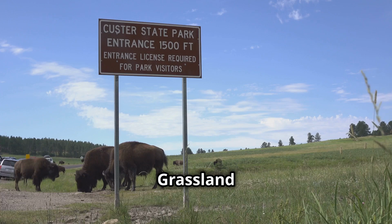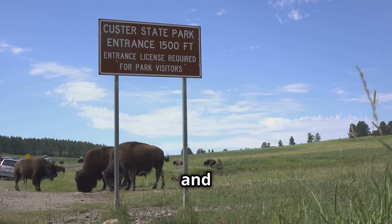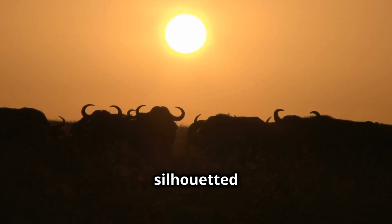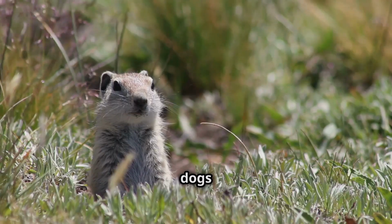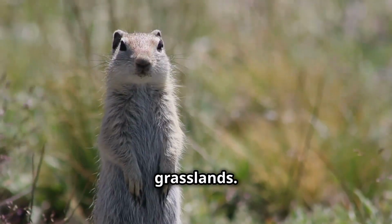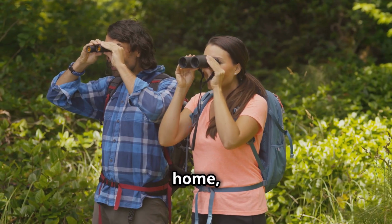Fort Pierre National Grassland offers diverse wildlife. You might spot herds of bison grazing on the prairie, their massive forms silhouetted against the setting sun. Prairie dogs pop up from their burrows in the grasslands. Just remember, this is their home.